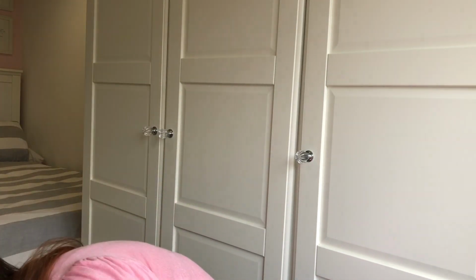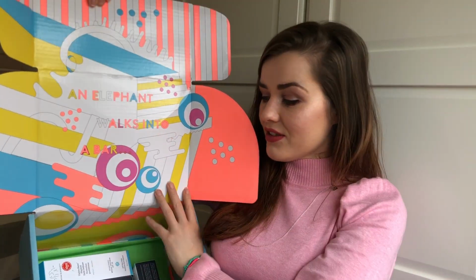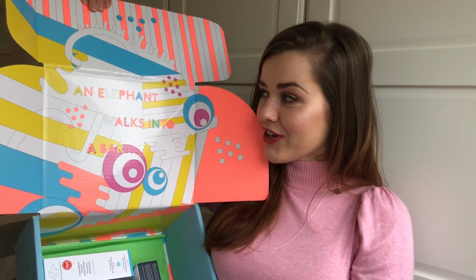I'll show you the box that they sent this in. So this was the box that everything came in. It was a lovely huge neon box. The print is just gorgeous. These are some of the boxes which I still use for props for my Instagram pictures. And inside was also this lovely little toiletry bag.